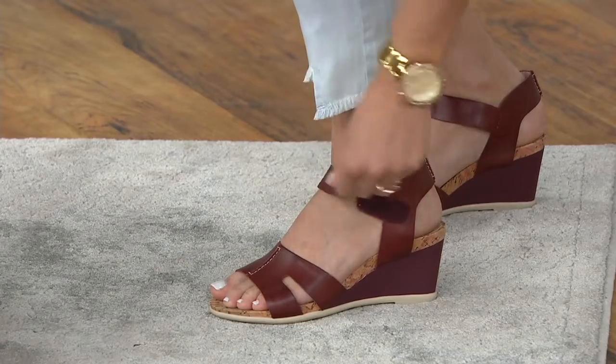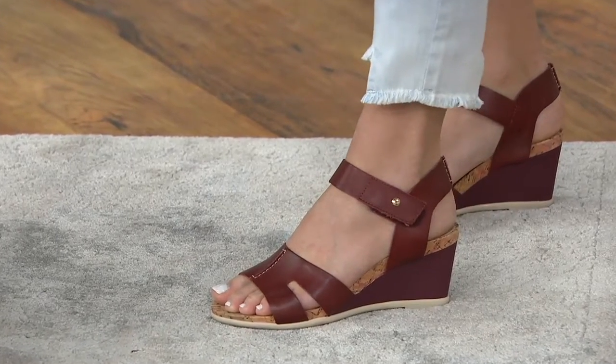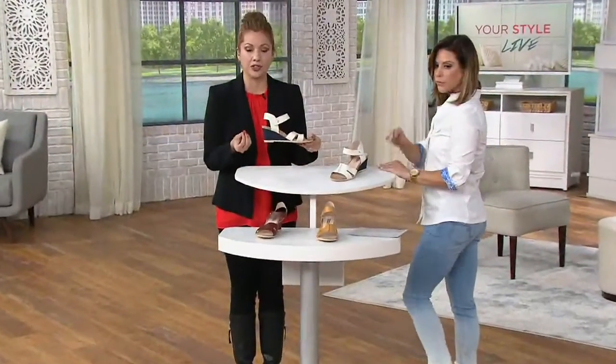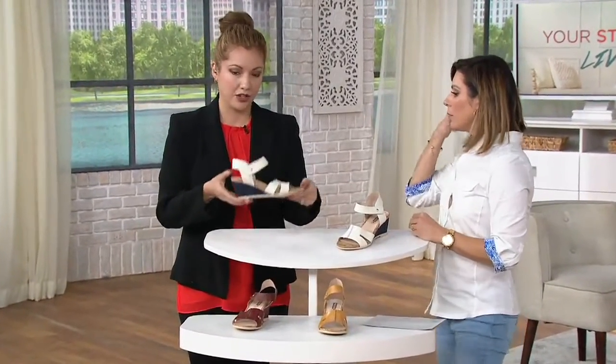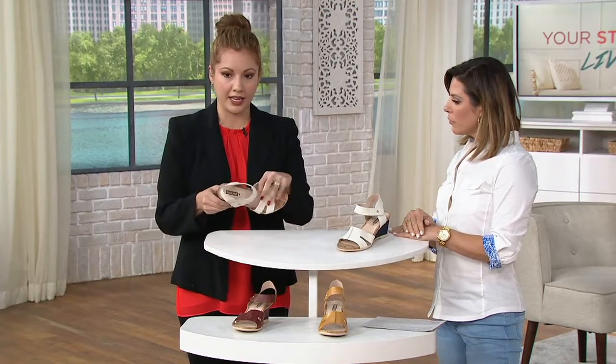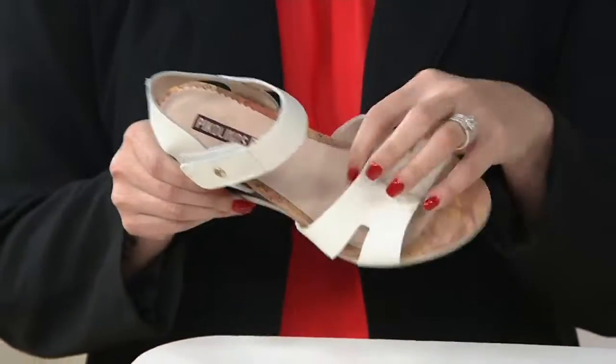So just hook and loop. So easy to adjust. And she also sits on an EVA bottom, which makes her very light because that's usually found in athletics and sneakers. Right. So that makes her very light, very flexible for a wedge. And like I said, the padding for the footbed is also leather lined.